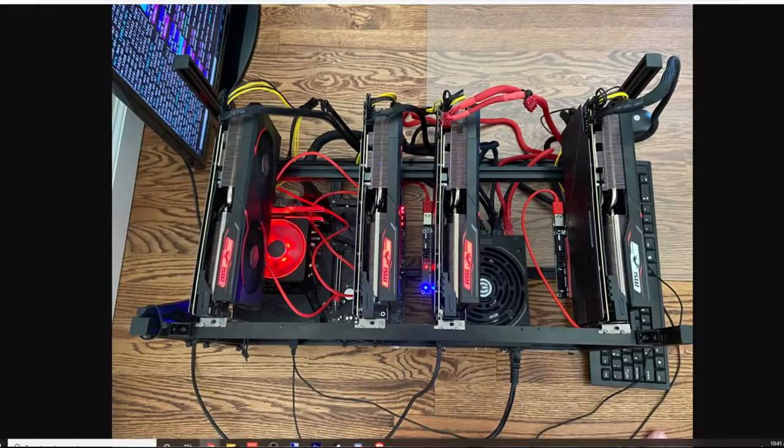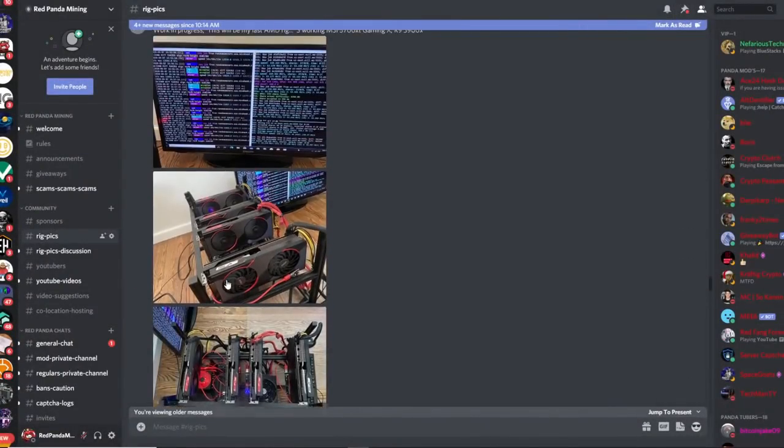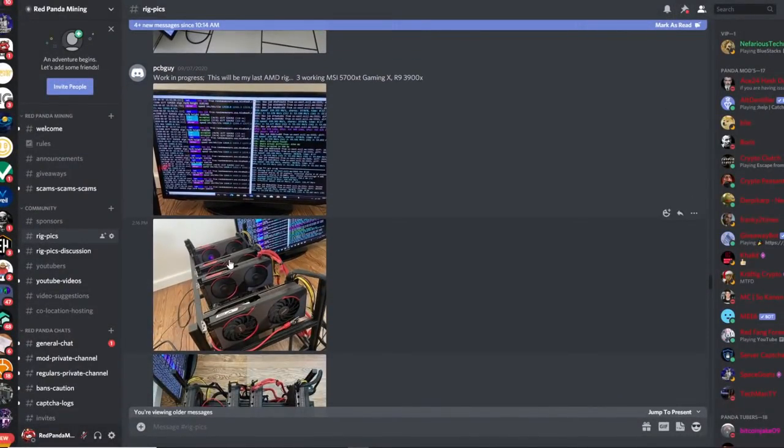These cards are a little bit thicker too. You see that? Thicker radiator, fan shroud on them. That's awesome. Okay, PCB Guy, thank you so much for the pic.